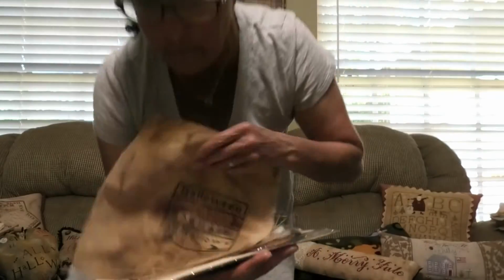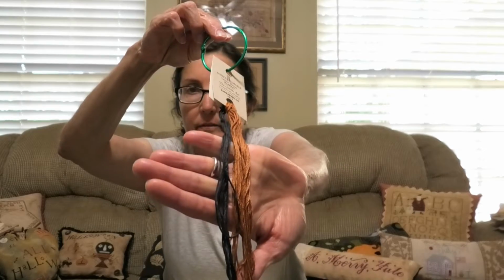My own linen. This linen is called Midnight Ride, by the way. And the colors that I use for this, originally it's DMC Black and Golden Brown. I used Gentle Art Sarsaparilla and Cast Iron Skillet.